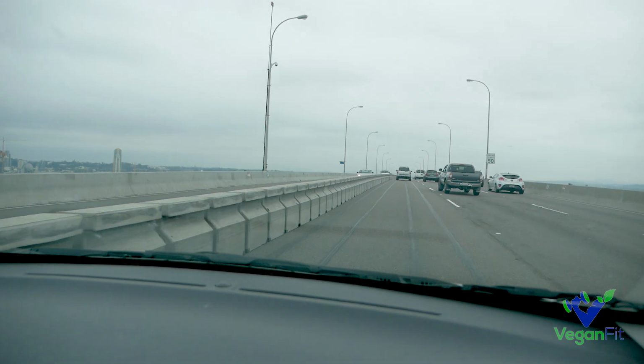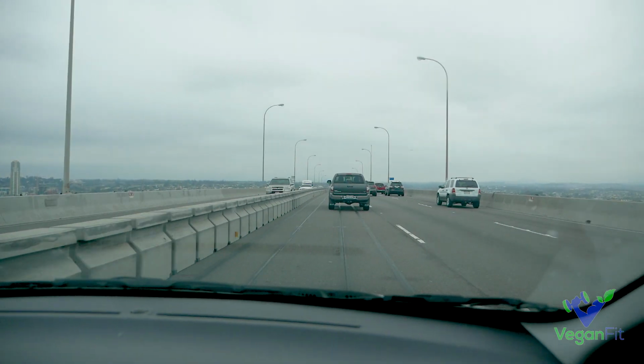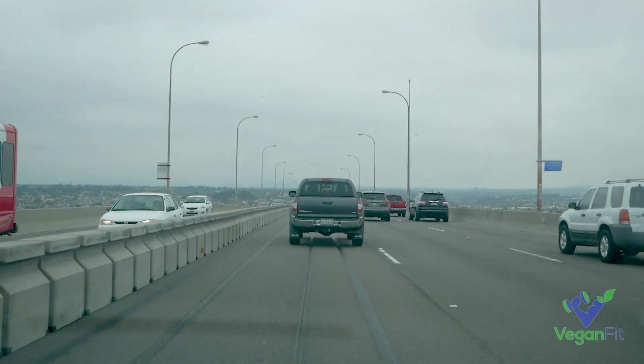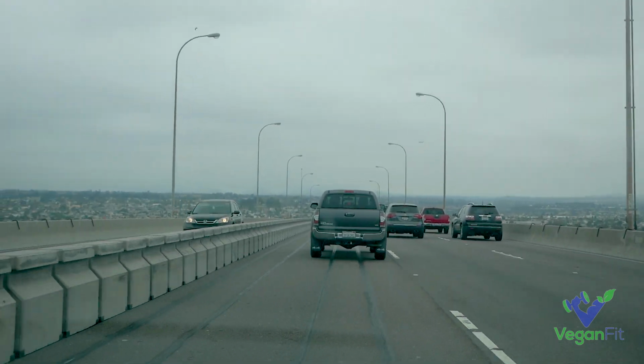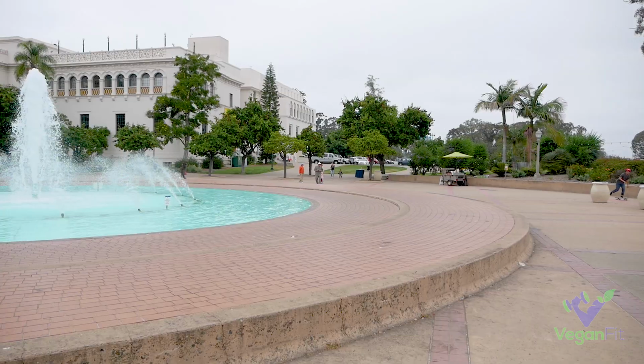After leaving Coronado, we went and checked out Balboa Park. This is a huge, sprawling park with a lot of stuff to do. We ended up walking around, just checking out the sights, and we had a great time in one of their little museums. They had a photography exhibit that was incredible.